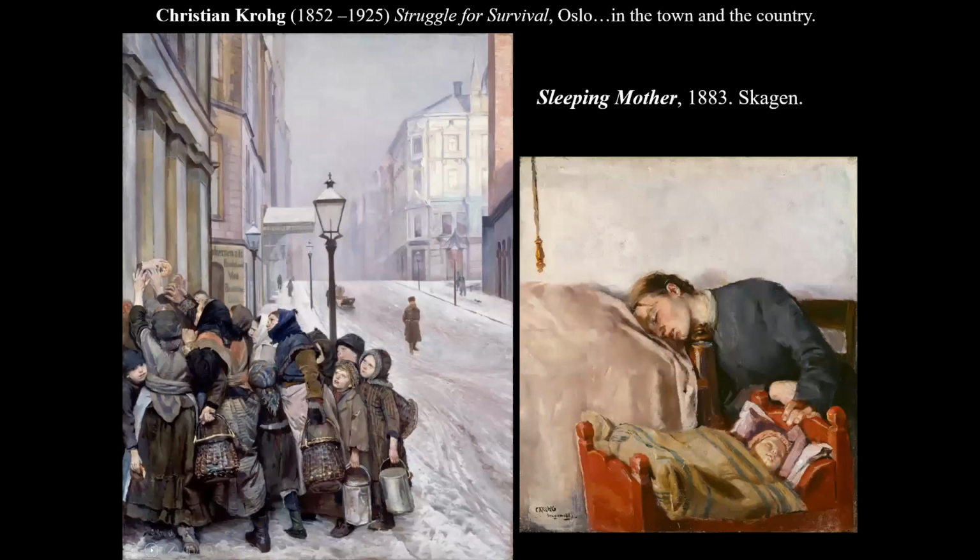So it's a struggle to survive at the end of the 19th century. And many of my artists, like Anders Ring, are socialist in terms of their political leaning, particularly as in Norway there was a very autocratic government in the 1880s, which led to political repression. So Christian Krohg here, Struggle for Survival, is showing you a group trying to grab that piece of bread or a loaf coming out of the window. And his Sleeping Mother is set in Skagen. She's the wife of a fisherman who has fallen asleep. The dawn appears to be breaking, and she's obviously tending her baby.